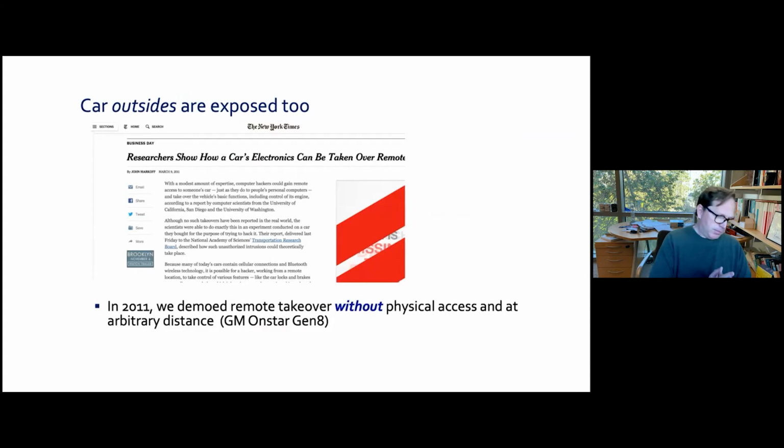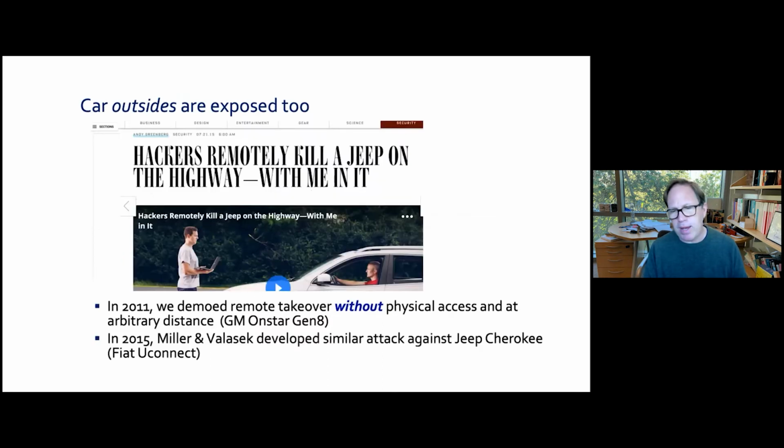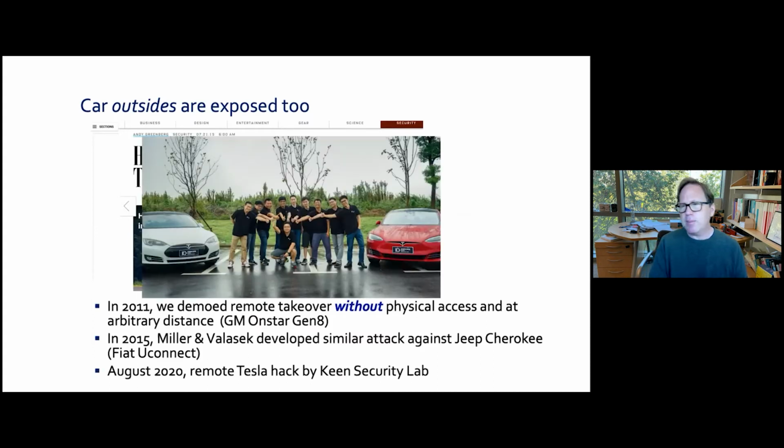So it turns out, after we got together with GM and their cellular provider and were able to add mitigations, we were able to document that this is true and show that, in fact, we could take over all of their GM OnStar Generation 8 cars, which was several million cars at the time, without any physical access at all at arbitrary distance. And again, not unique to GM. This gets demonstrated by Miller and Valasek 4 years later for the Jeep Cherokee, and then in 2020 against the Tesla by Keen Security Lab. I think it's part and parcel for how these kinds of things are built, and represents kind of an industry-wide vulnerability issue.